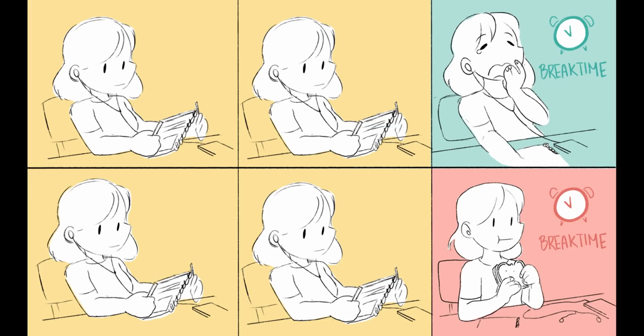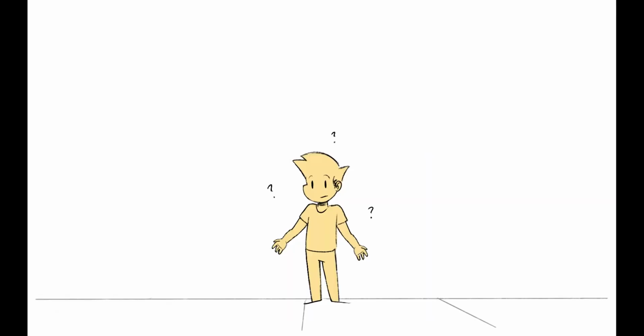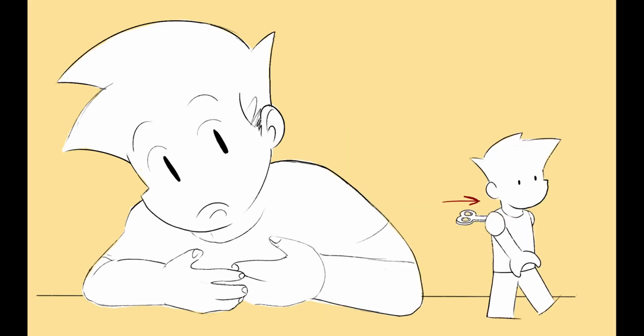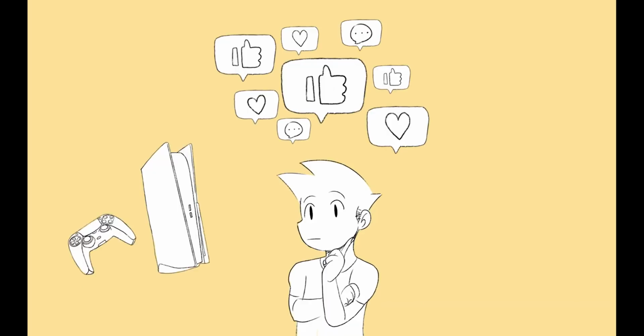Now that you've made your routine easier to stick to, it's time to move on to question number 4. Is your habit getting easier to stick to over time? If your answer to this question is no, then this means that there's a problem with the reward aspect of your habit. You see, the goal when it comes to habit building is to stick to your habit until it becomes fully automatic, where it feels effortless to stick to. And this will never happen if you don't give yourself proper rewards.